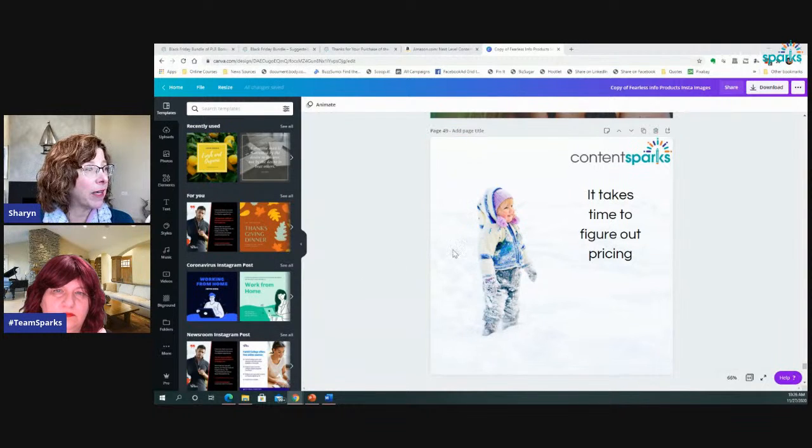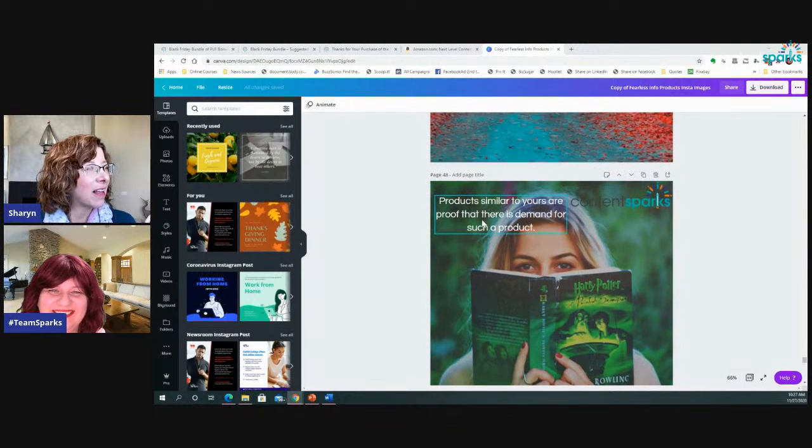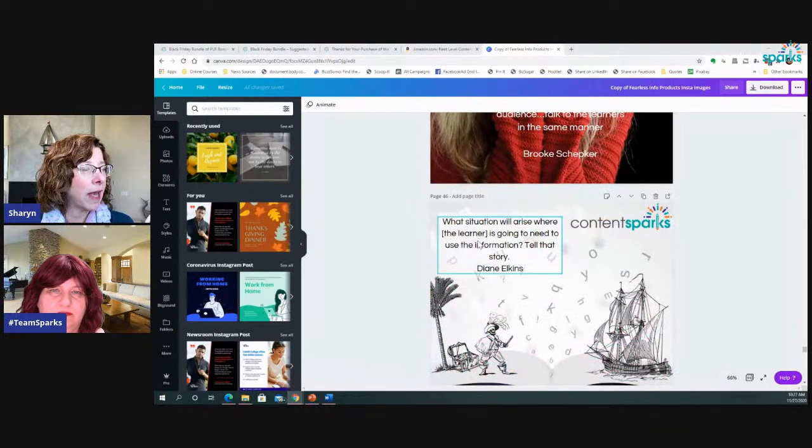It takes time to figure out pricing. So if you do anything with pricing, this is so cute. I like that picture. Products similar to yours are proof that there is demand for such a product. So again, even though this particular pack was related to our Fast and Fearless Information Products course, this can be pretty much anything related to helping people create a course or create a product. So hopefully you can see how that is.